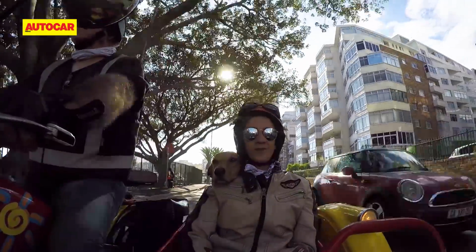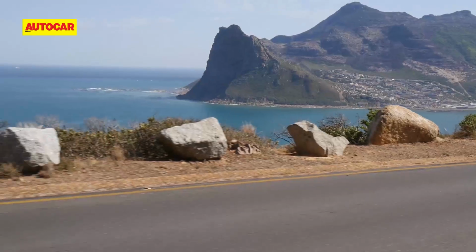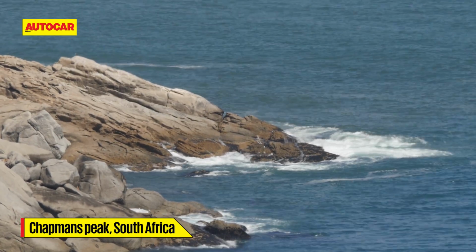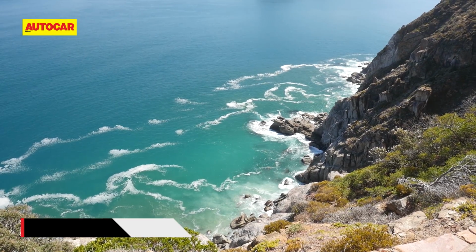Back from the boat, I hopped into the sidecar once again, and the rest of the ride to Chapmans Peak was just something that shouldn't be described in words. I'll let the visuals speak for themselves.